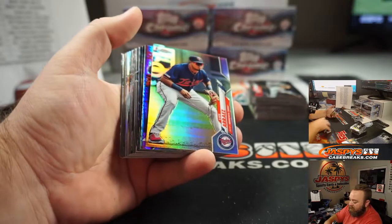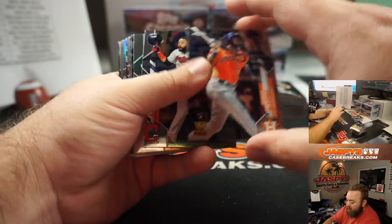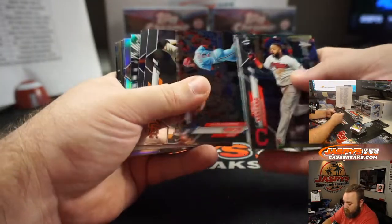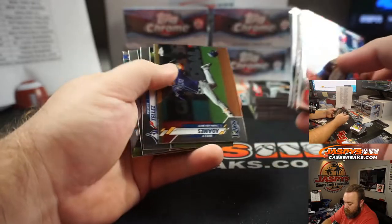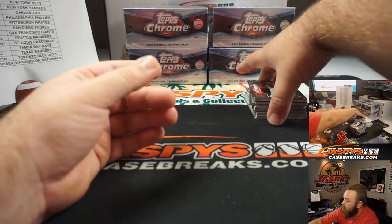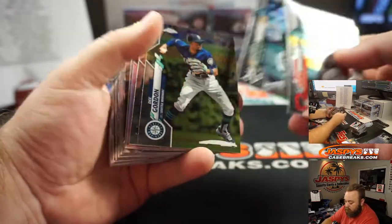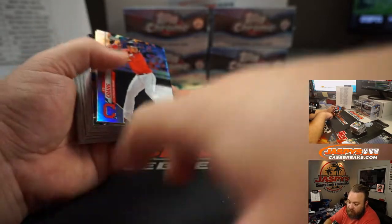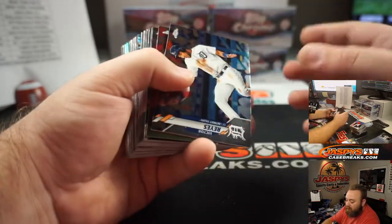Nico Hoerner, freshman flash refractor, Chicago Cubs, Josh Pruce. Yordan Alvarez, base rookie, Houston Astros, Jay Remington. Jake Rogers, rookie refractor auto, Detroit Tigers, Steve Locke. Bo Bichette, 35th anniversary refractor, Toronto Blue Jays, Nick DeKramer.